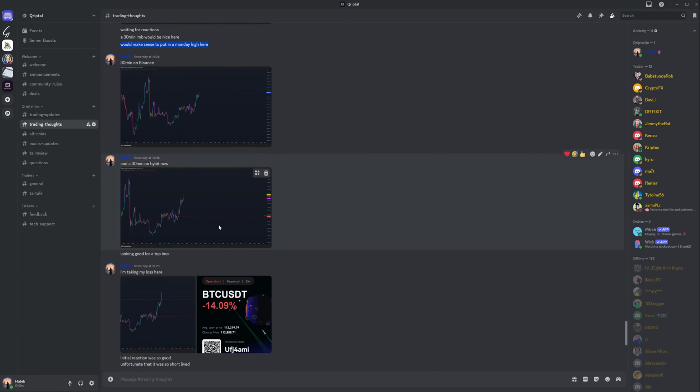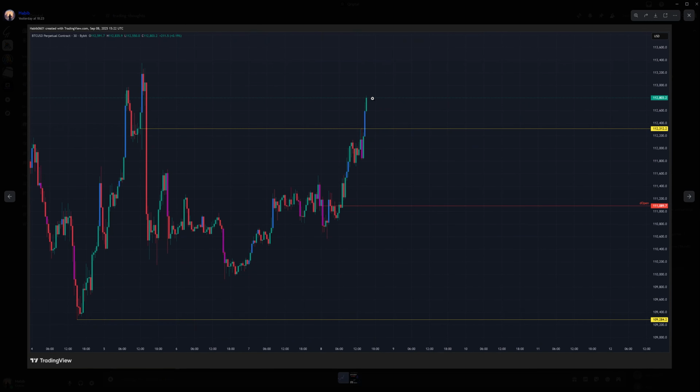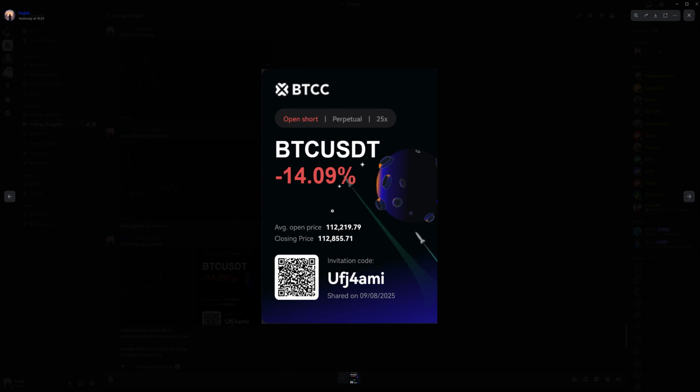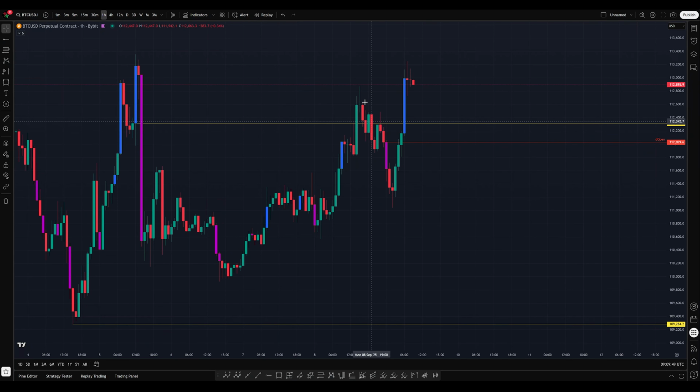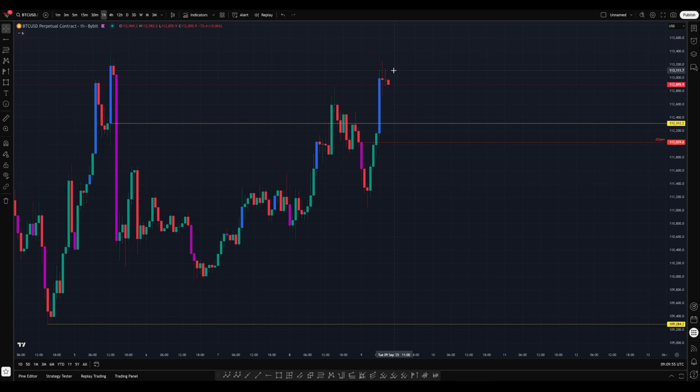But then price continued higher. I did give it a bit of time, but at this point everything was looking very strong. We didn't get any weak close, and I closed my short position, but right after it, well, we can go over to the charts. This is where I closed my short position, and right after it we got the reversal to the downside. But right now price again reversed higher.